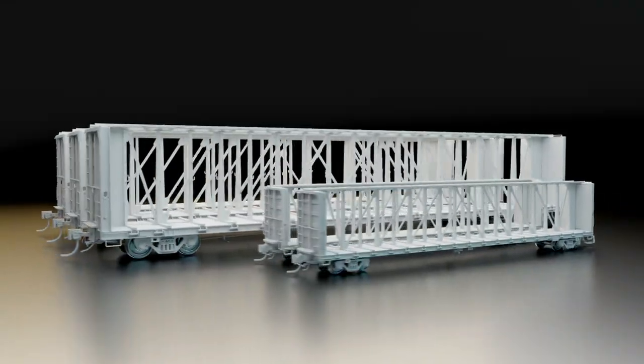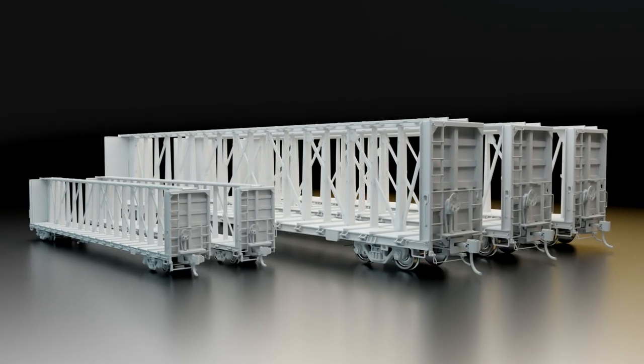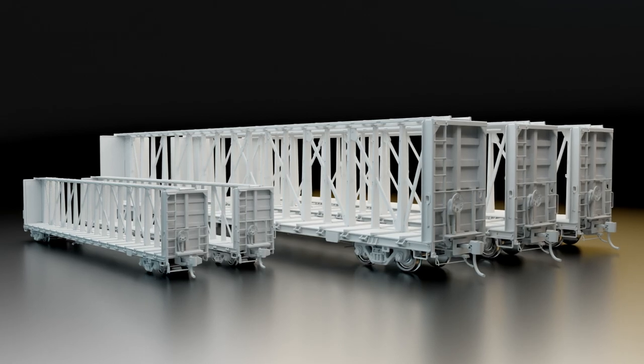Guys, do you have just a little bit of wood right now on your layout that needs to be moved around? Well, guess what? We're also releasing the NSC 73-foot centerbeam flat car in N scale. That's right, one product, two scales.